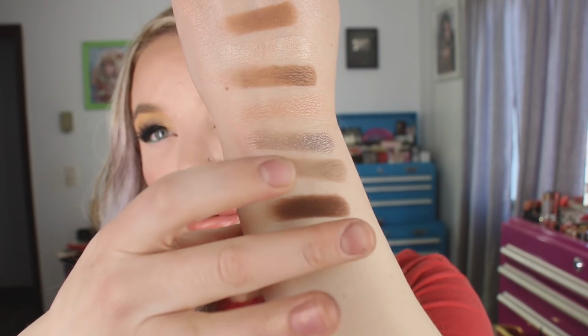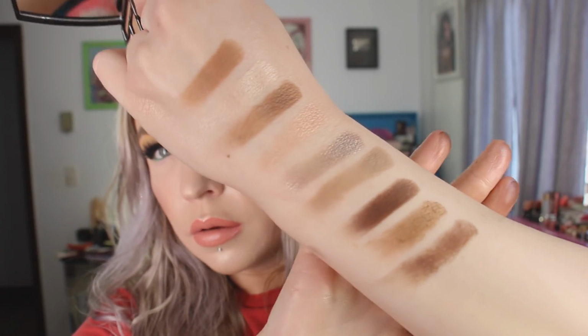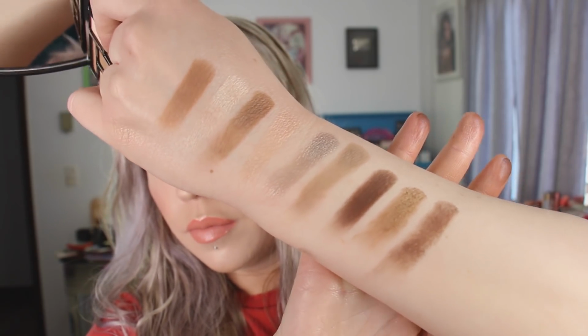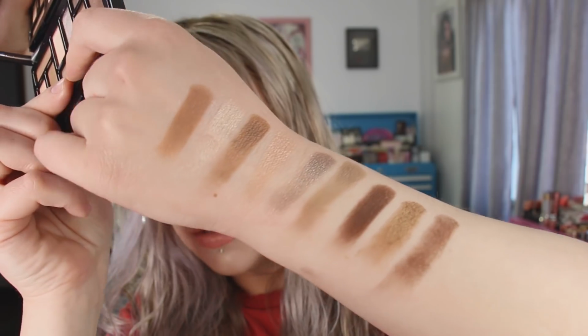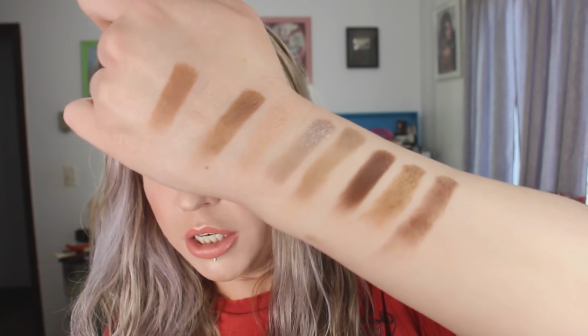Right here. Oh gosh, these are some smooth eyeshadows, man. Very, very smooth. So there are the swatches for the Chanel Beige Natural Eyeshadow Collection.